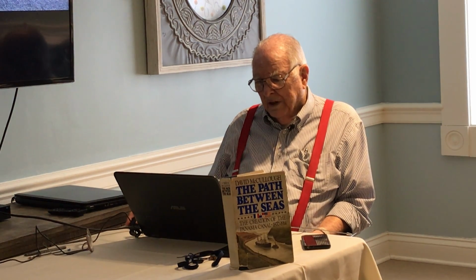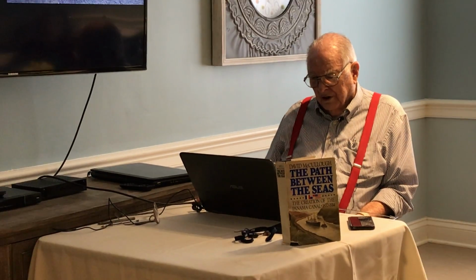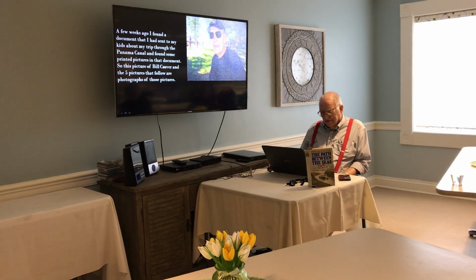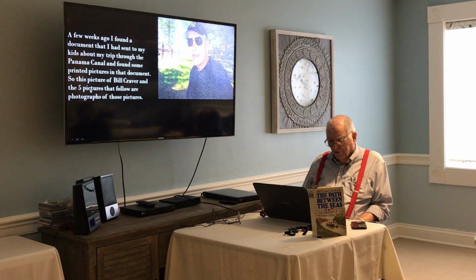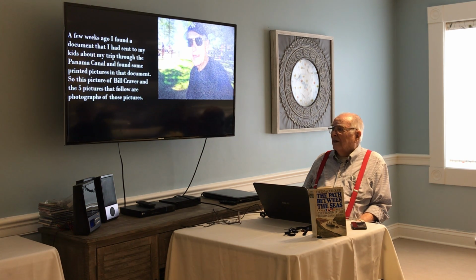A few weeks ago, I found a document that I had sent to my kids about my trip through the canal, and found some printed pictures in that document. So this picture of Bill Craver and the 5 pictures that follow are photographs of those pictures. The pictures aren't very good, but if you knew Bill Craver, you would recognize him. You played golf with him frequently.